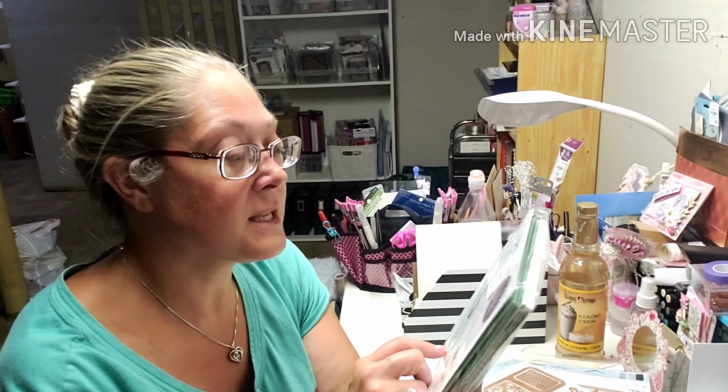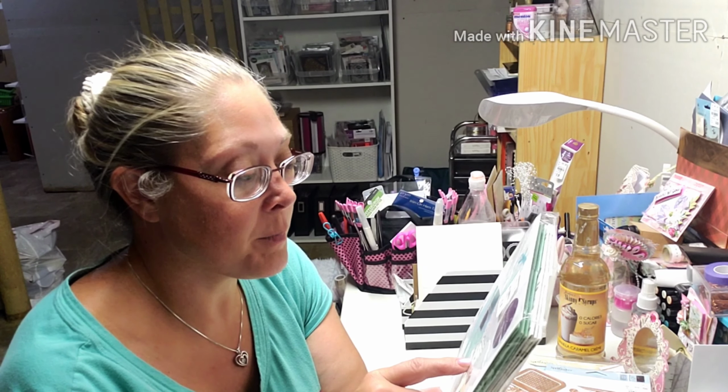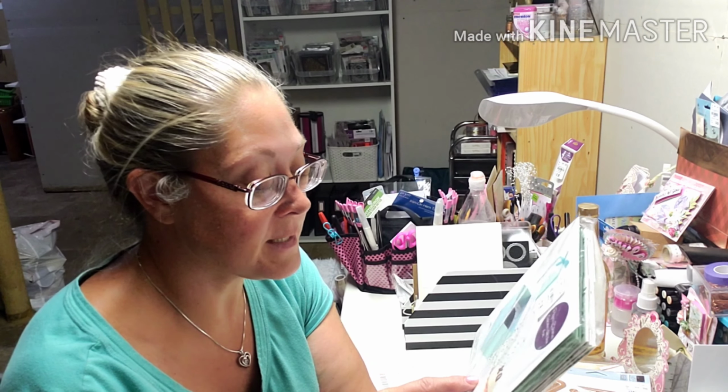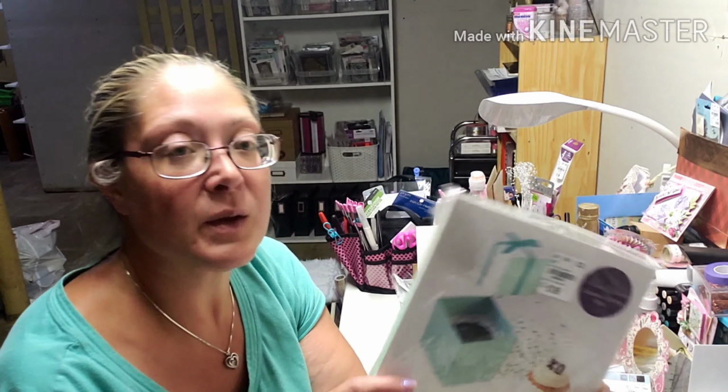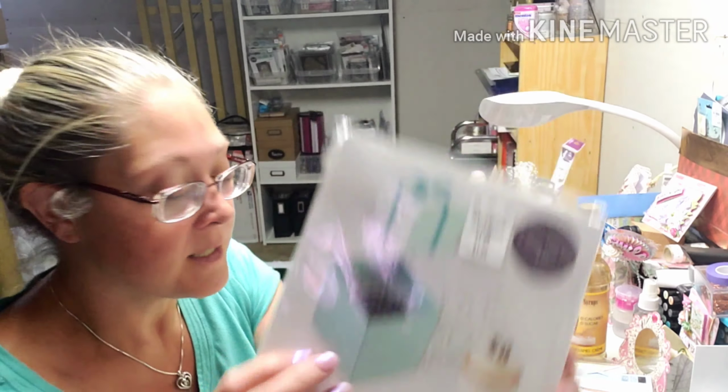Well, apparently my camera decided it was going to stop. So what I was saying is I found these mint and gold cupcake boxes by Paper Eskimo. They're 6 pieces, and I thought these would be great for swaps. They are 9 by 9 by 9, and they were $1.99.